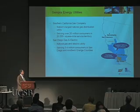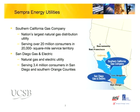Before getting into the content, just for those of you who may not be aware, the two Sempra Energy utilities are San Diego Gas and Electric and Southern California Gas Company. SDG&E is the smallest of the three investor-owned utilities, with 1.3 million customers down in the San Diego region. Southern California Gas Company is the largest natural gas distribution company in the U.S., with 5 million meters extending from around San Luis Obispo all the way down.